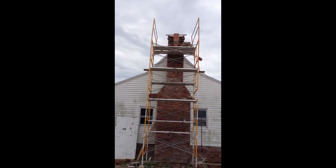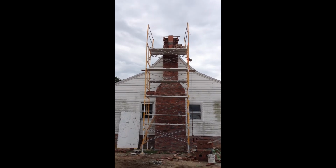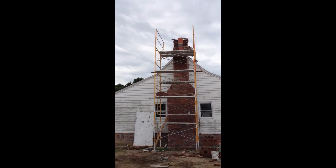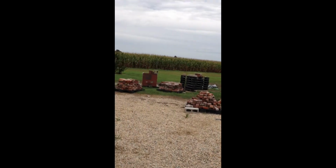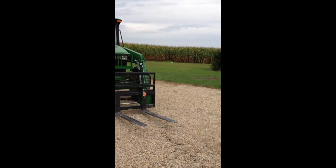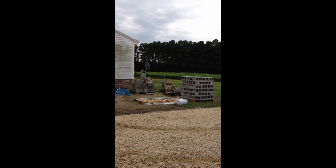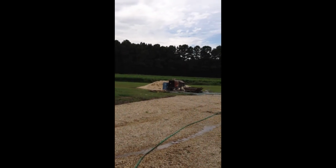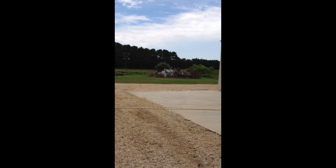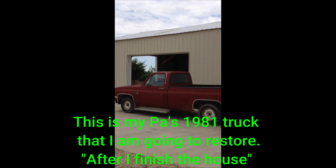This is what it looks like on the ground. Like I said, hadn't finished it yet. Still got a bunch of brick to clean up. There's Pa.